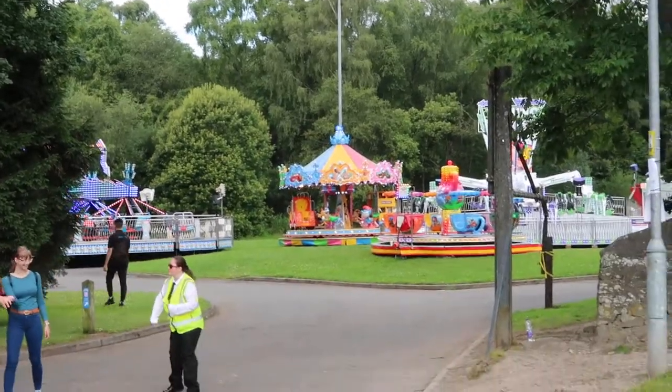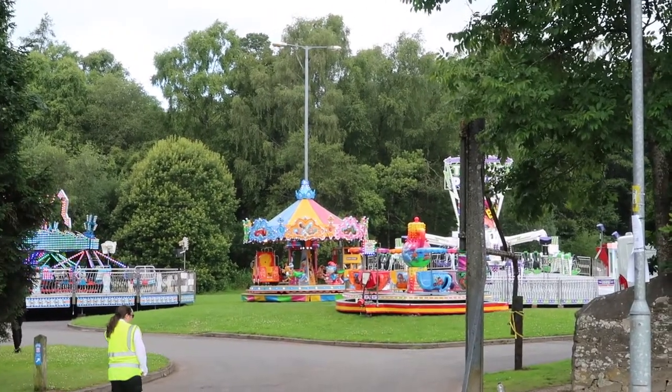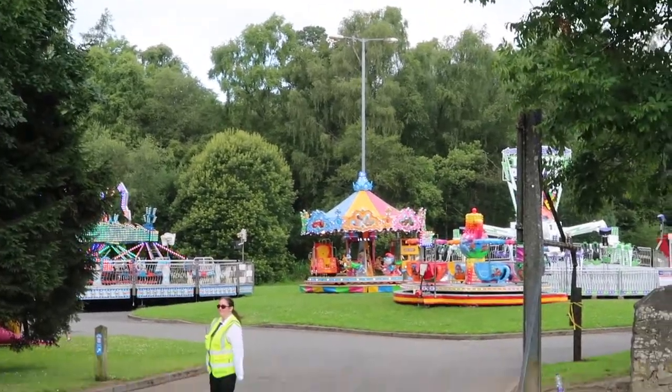And up ahead is a fun fair as well, so they've got some spinning rides, teacups for kids, one that looks like it practically twirls you around and puts you upside down, that my stomach cannot cope with.